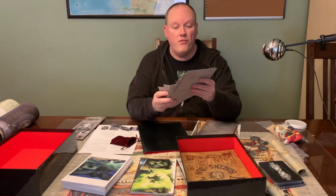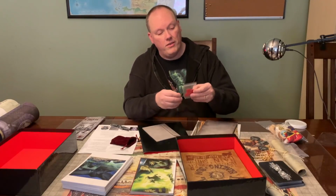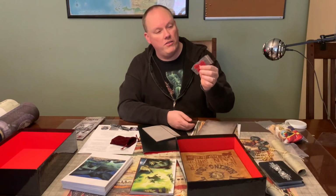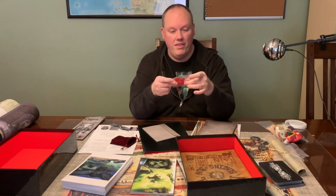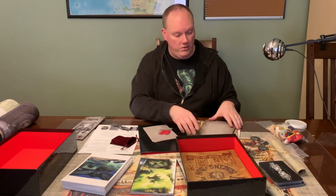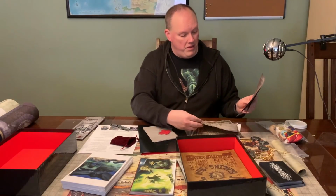So we have a bunch of letters, a bunch of envelopes, right? And they can be addressed to your characters. That's really cool. And there's wax seals. They're sticky. They're 3Ms, but they look like wax seals. They have the raven symbol, Strahd von Zarovich's house symbol, on them. So you can pull off the 3M and stick it right on the envelope and seal it like it was sealed with wax.